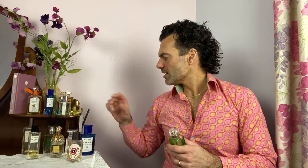Sorry. This is Un Jardin sur le Toit, the rooftop garden, right? And actually inspired by a very specific rooftop garden, the garden at the top of one of the Hermès buildings in Paris. I haven't smelt this for a while, actually. When I took it out of my collection, I was moved to smell it, and then I thought, no, you haven't smelt it for a while. Actually, leave it for the broadcast.